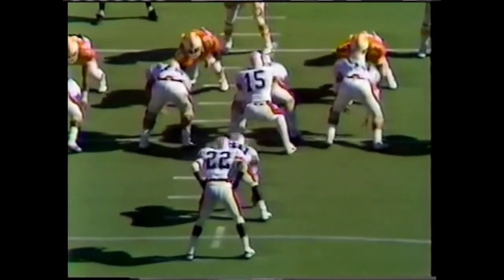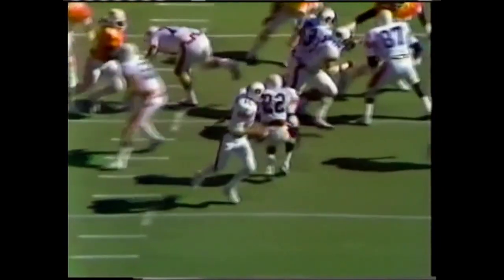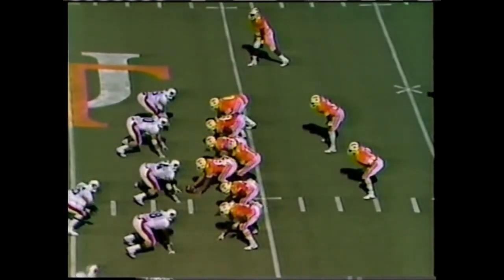Oh, my goodness. I don't think I've seen a defense play any better than Tennessee has. This is a tough pass to cover, but a bust in the backfield throws Walden, number 15, the freshman quarterback, off balance, but he throws it right to Miller. Darren Miller, number 45, for the interception. Trying to get it over his head, underthrew it. And Tennessee goes from their 47, 1st down.